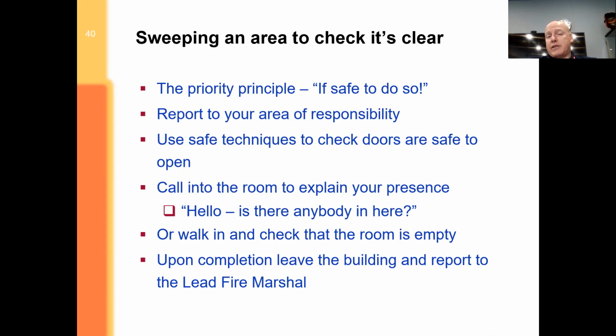Use safe techniques to check the doors are safe to open. What I mean by that is don't just grab a handle, use the back of your hand and approach the handle itself. If it's hot, then that's enough. It's not normal for a door handle to be hot, so it can be assumed that behind that door there is a fire causing that heat, and therefore stop. If you feel that it's cooler than or is normal to handle, then sometimes it's better or safer to crouch down just in case there's a flashover as you open the door. So what I tend to do is, as I'm turning the handle, I push.